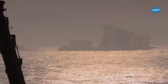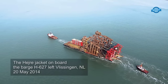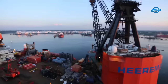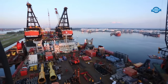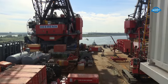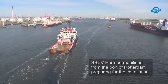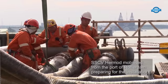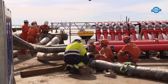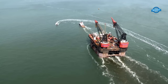The journey began when the Hejre jacket, a colossal 8,400-ton steel structure designed to support the Hejre platform, was loaded onto the barge H627 in Vlissingen, Netherlands. This jacket would serve as the foundational structure for the platform, ensuring its stability amidst the challenging conditions of the North Sea. As preparations were underway, the semi-submersible crane vessel, SSCV Hermod, was mobilized from the port of Rotterdam. This vessel, equipped with advanced crane capabilities, would play a pivotal role in the installation process.